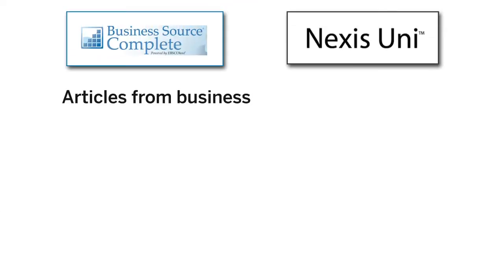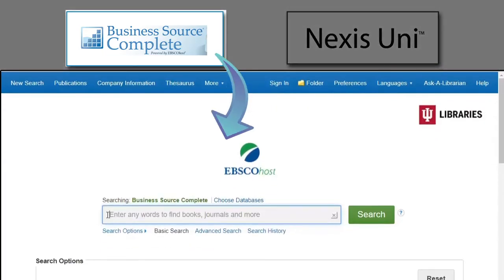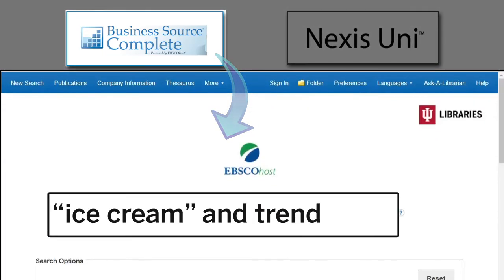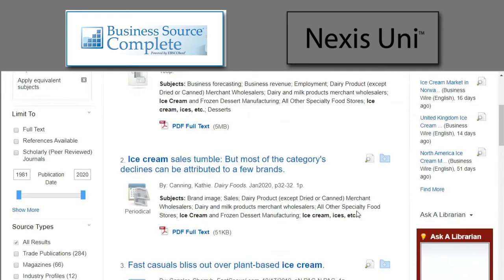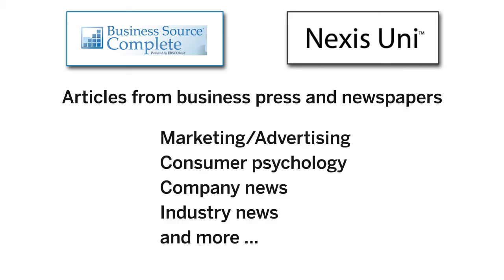You can also search Business Source Complete and Nexus Uni, either with specific company names like Baskin Robbins or Ben & Jerry's, or by searching something like ice cream and trend. How much you'll find will vary depending on the company or product segment in question. These sources contain a wide variety of business information, and you can also search here for articles on marketing, consumer psychology, and more.